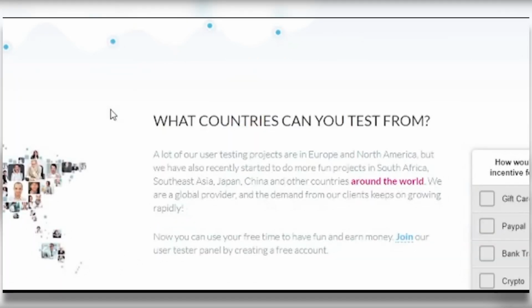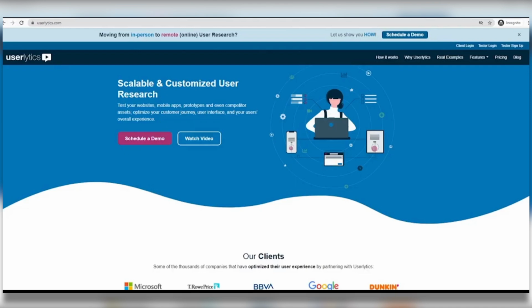Now let's continue. So if you take a look over here, there is a section that's going to say which countries in particular you can test from, and you're going to see that it says that Userlytics is a worldwide provider and has clients from all over Europe and North America. Now, since this is a brand new testing service, obviously the client list is growing really fast, and so the faster that you get started, the more money you can earn.